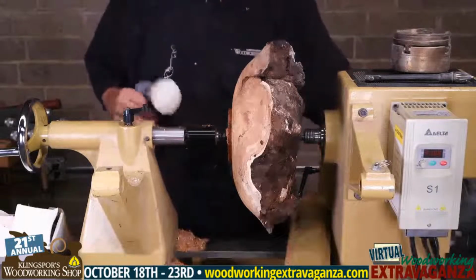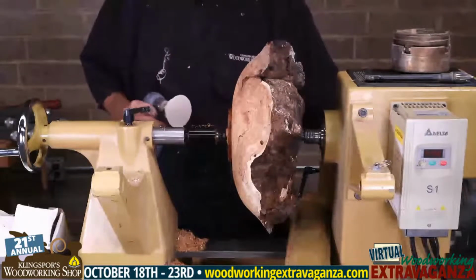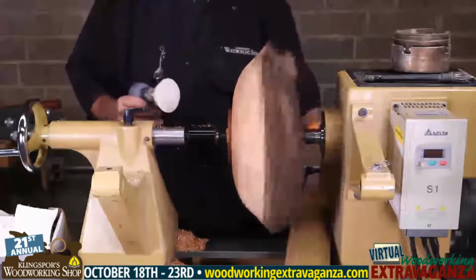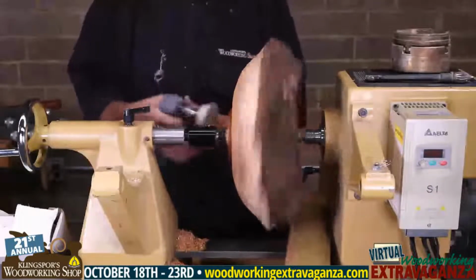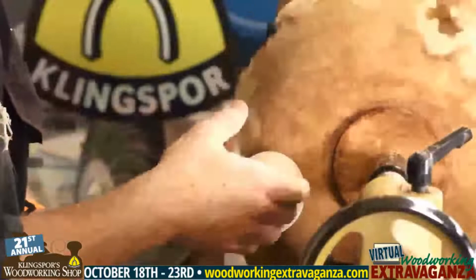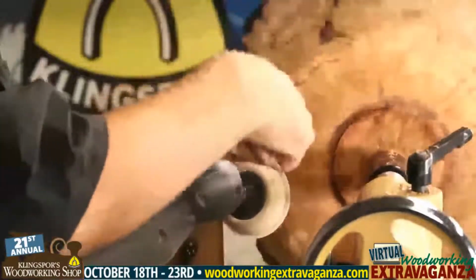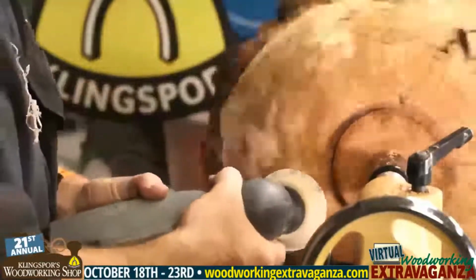Okay. All right. We're going to start sanding. I'm going to turn the speed back down because there's no need to have super high speed. Roughly 100 RPM, 200, somewhere in that area. And since the lathe is turning this way, I'm going to have my sanding disc turn the other way.